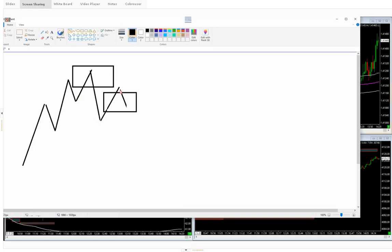So we use those areas to maybe buy some cheap puts as a hedge, because we've got other things that we think are a little bit more bearish. For example, a defensive rotation by the big boys, the big funds. So we buy some cheap puts in the market. We hedge our downside portfolio.